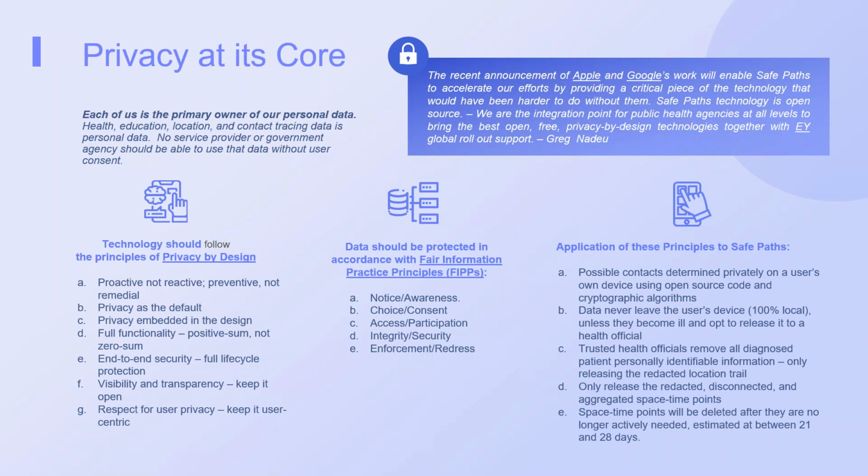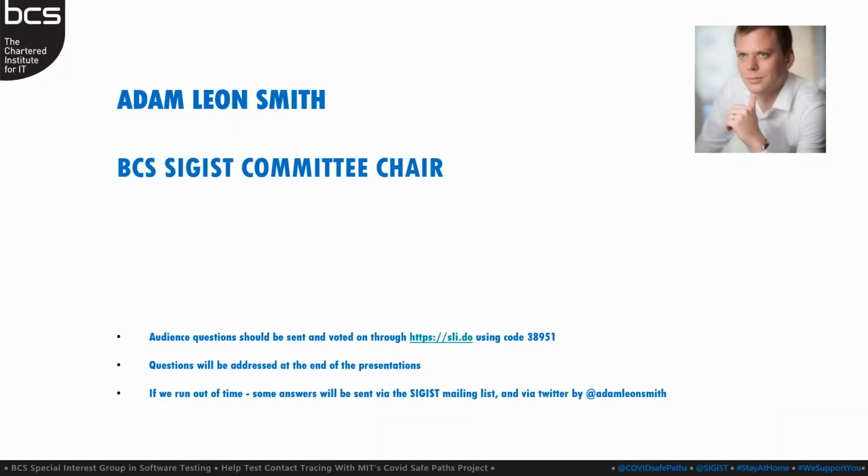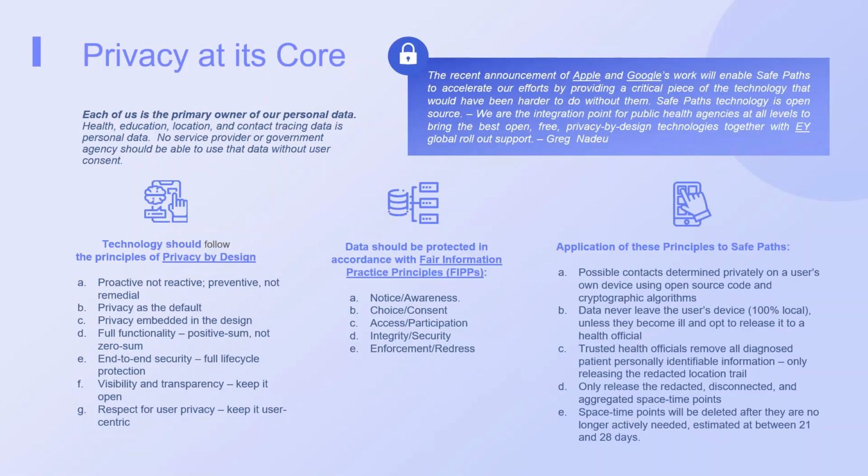Yeah, privacy remains at the core of our solution. It's one of the reasons why we don't have a central server or databases, to ensure that users have complete control over the data and who they share it with. And so there's no mandate that an individual share the data with any government or health authority. And we try to remain as active as possible in all implementations.